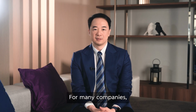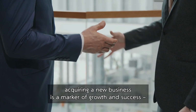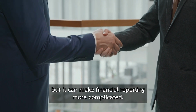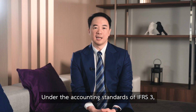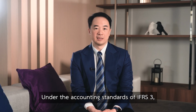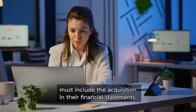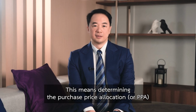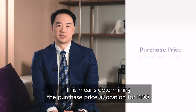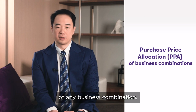For many companies, acquiring a new business is a mark of growth and success, but it can make financial reporting more complicated. Under the accounting standard of IFRS 3, a company acquiring a new business must include the acquisition in their financial statements. This means determining the purchase price allocation or PPA of any business combination.